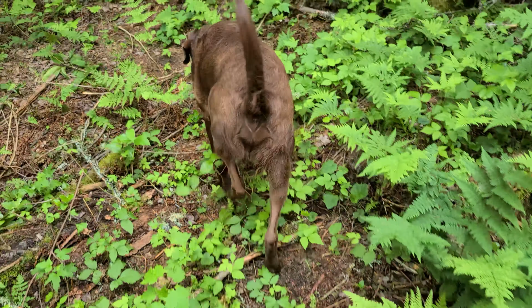I'm gonna climb the hill and put one up in the hardwood at the top of the hill. Here comes the rain.